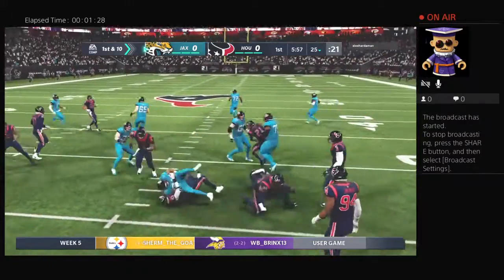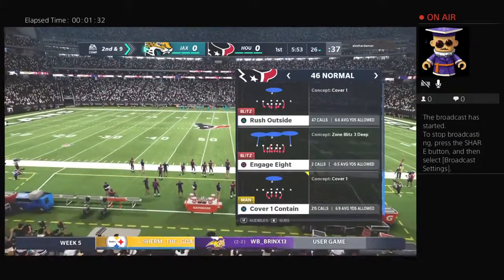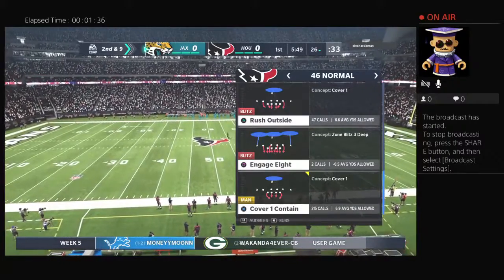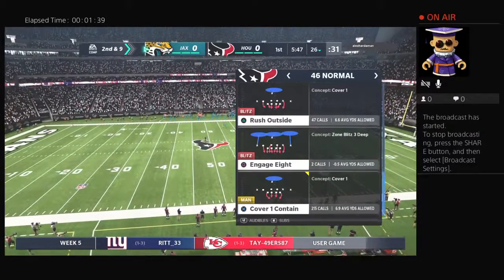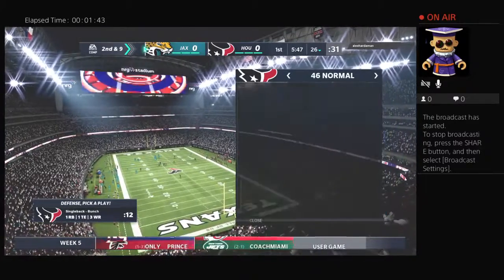His first carry, and not much to speak of. Call it a 1-yard gain up to the 26. Yeah, things were pretty stacked up there in the middle of the line. A lot of bodies, not much space. I think ultimately he was fortunate to get anything out of that run.